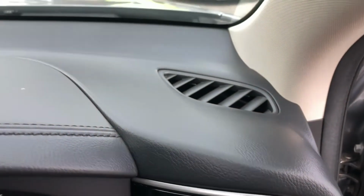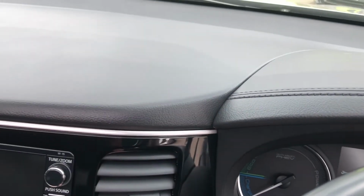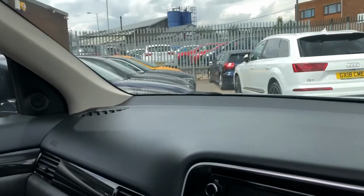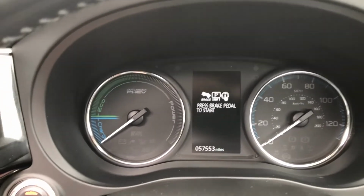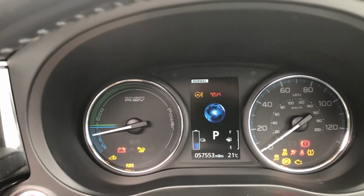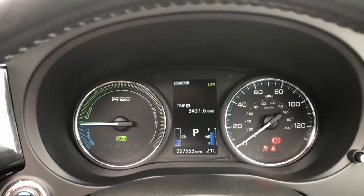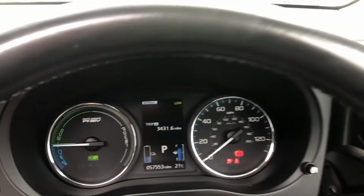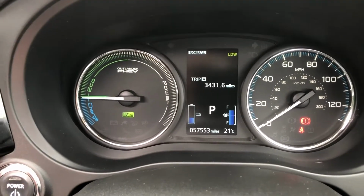Moving across on the top, leather all the way across there. Again, prestigious, luxurious and refined. We'll shut the door now. Now to turn it on, really simple. There's a power button here, press it once. That'll turn it all on. Press the brake, press the button again. And now you can see that you are on. That is your car on. That's just telling me I haven't got a seatbelt on. And that's it, the car's on. That, unbelievably, is turned on.